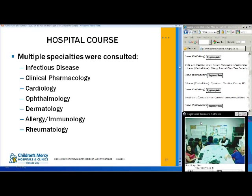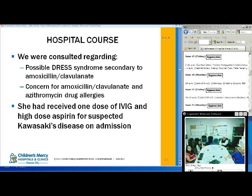So we were consulted because they were concerned about DRESS syndrome secondary to amoxicillin clavulanate, and they were also worried about, if it wasn't DRESS syndrome, did she have a penicillin and/or azithromycin drug allergy. So on the night of admission, she received a dose of IVIG and high-dose aspirin for suspected Kawasaki's disease.